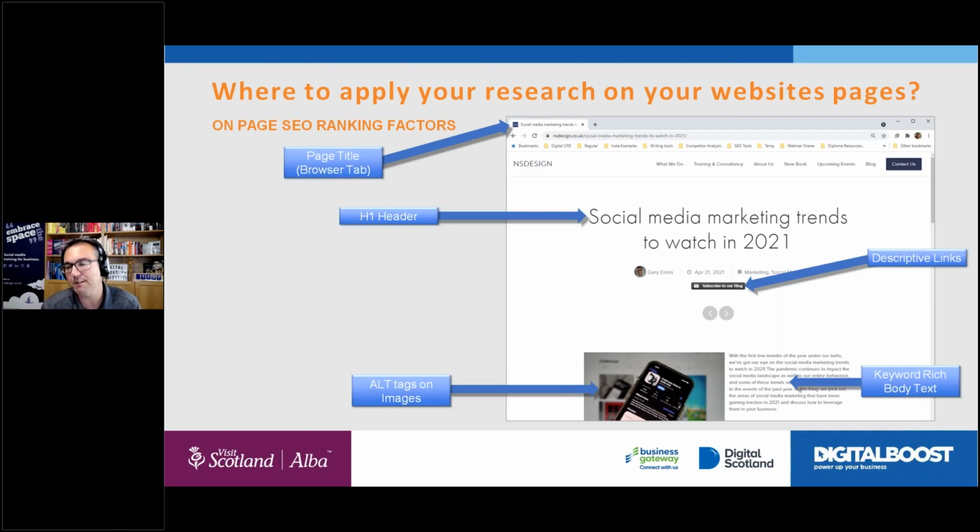And again, that's usually done via your content management system of choice, whether that's WordPress or whatever. As you're adding an image, it usually gives you a chance to add in a text description as well. Okay, so those are some of the places to start applying all of your keyword research, all of your thinking, all of your clever working things out, etc.